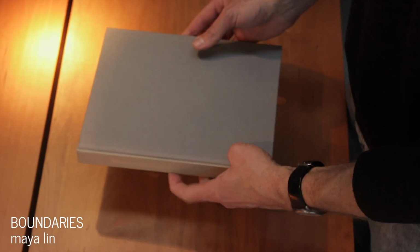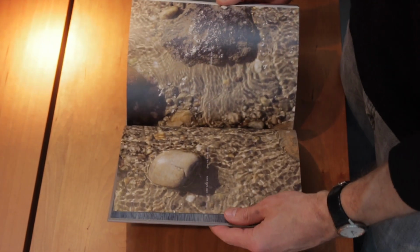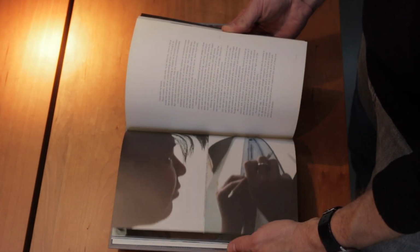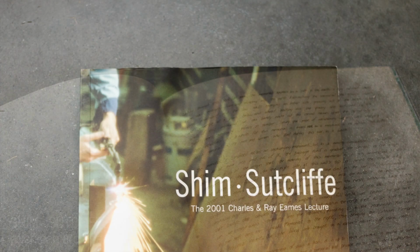Next up is Boundaries by Maya Lin. She likens her ideation process to laying an egg, beautifully expressive ideas and philosophies, and a unique working methodology. It's one of the few architecture books that incorporates writing as a part of her work. This is something I find myself doing more and more of during the early stages of design.